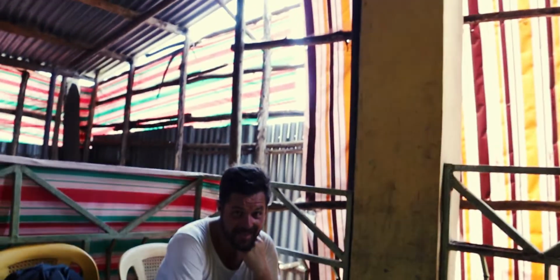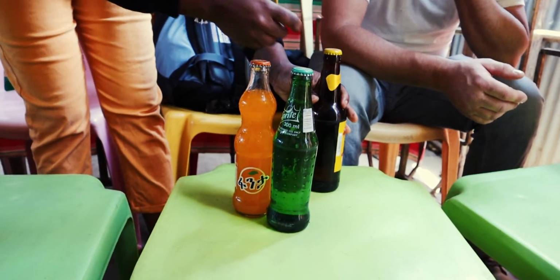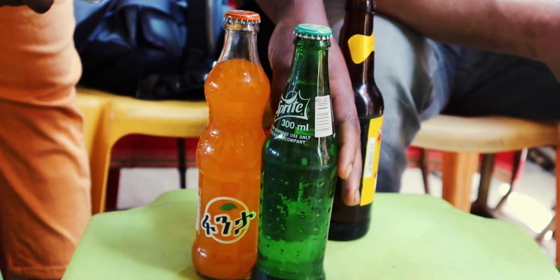Now we are at this little restaurant. We're both very hungry, right? Yes. We're probably gonna get some injera. I ordered a Sprite. Yes, and it's arrived here now.